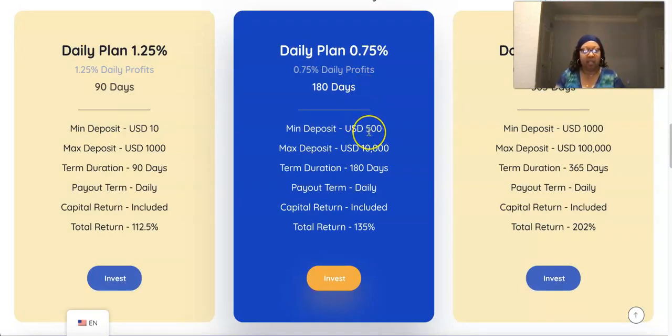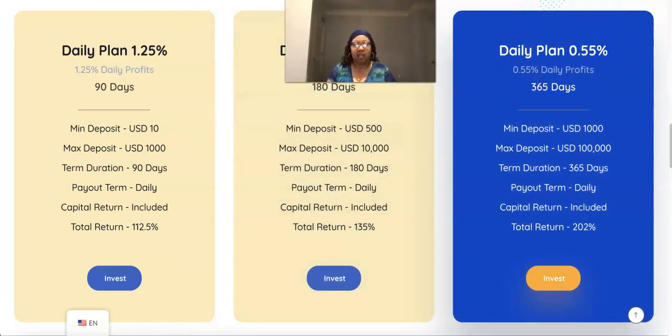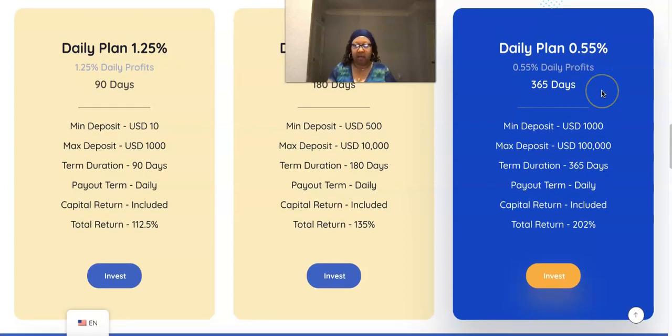Next plan, daily plan, paying 0.75% per day for 180 days. The minimum deposit is $500. The max is $10,000. It's a 180-day plan. The payout term is daily. The capital is included, okay, with your daily profits. Total return 135%.